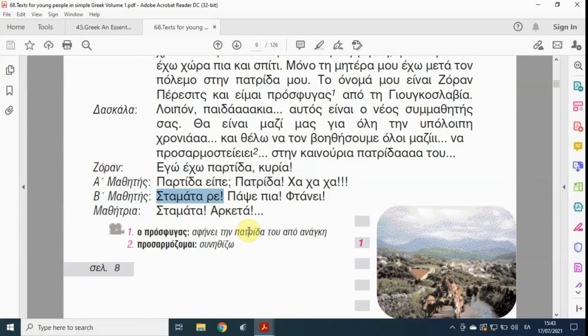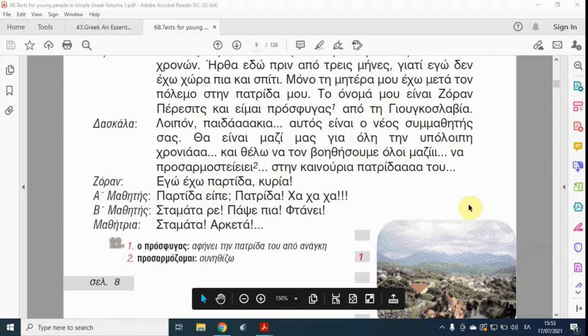He says, stamatare. All right. Papsimia. Ptani. Okay. Ftani. Okay, so I went away and looked at some of these words here because, to be honest, I just didn't have the vocab to understand what was going on here.